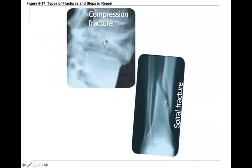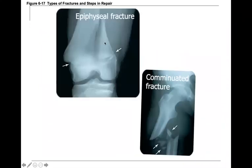Another common one is a compression fracture. This happens when someone slips on black ice, they land on the butt, and then everything compresses. Their entire spine compresses, and the weakest vertebra starts to collapse. Usually in people with osteopenia or osteoporosis.